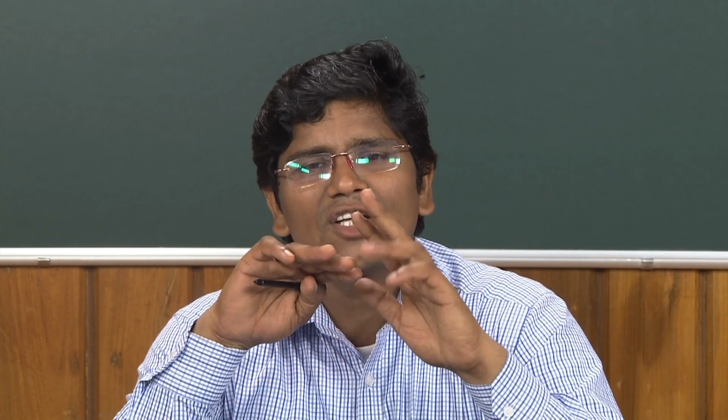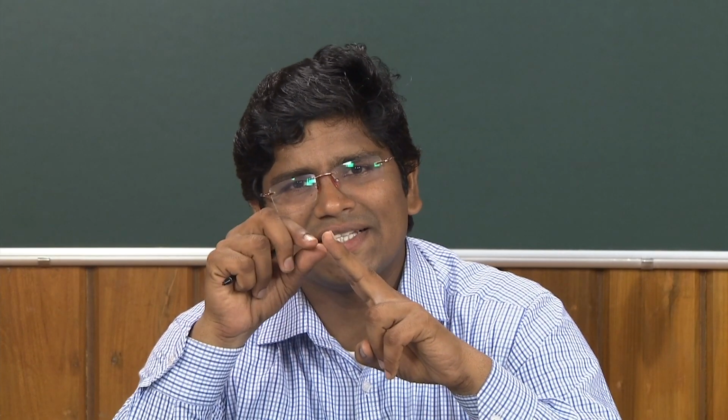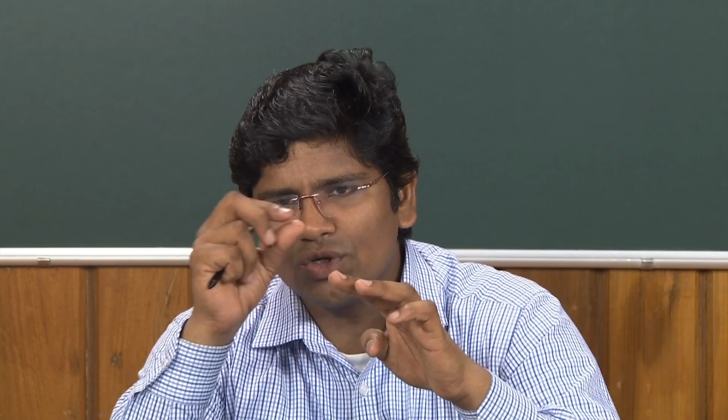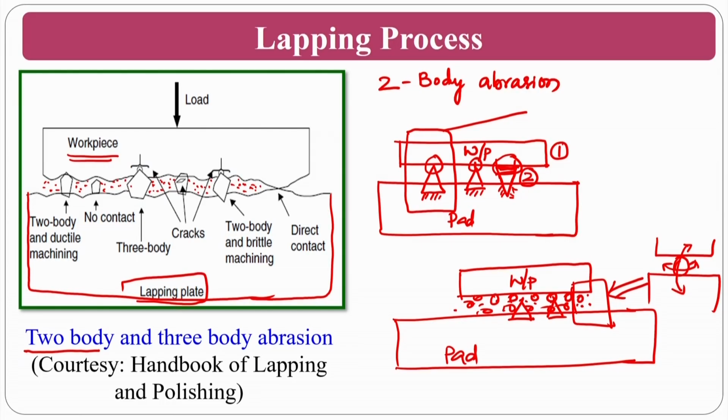If a third body enters the chip tool interface, like particle generation, and these particles have their own axis of rotation, then it is called a three body abrasion. Not only tool and chip, but you also have third particles which can rotate about their own axis during the abrasion action. That is why it is called three body abrasion. Since the abrasive particles in the lapping process have the freedom to rotate about their own axis, the dominating abrasion technique here is three body abrasion.